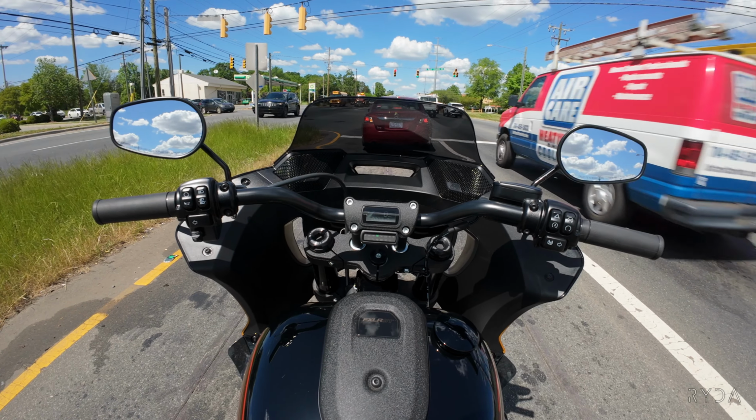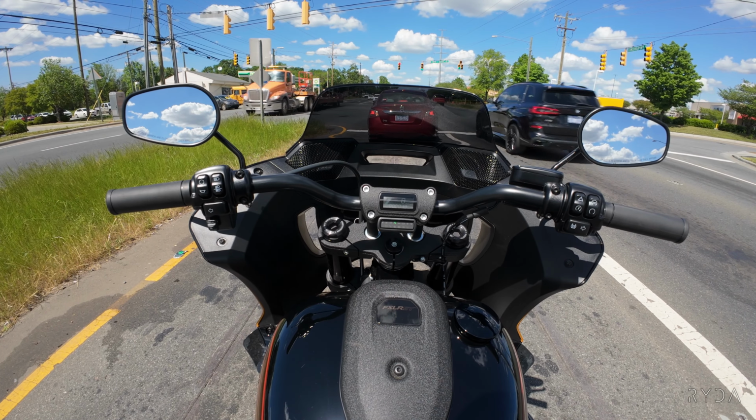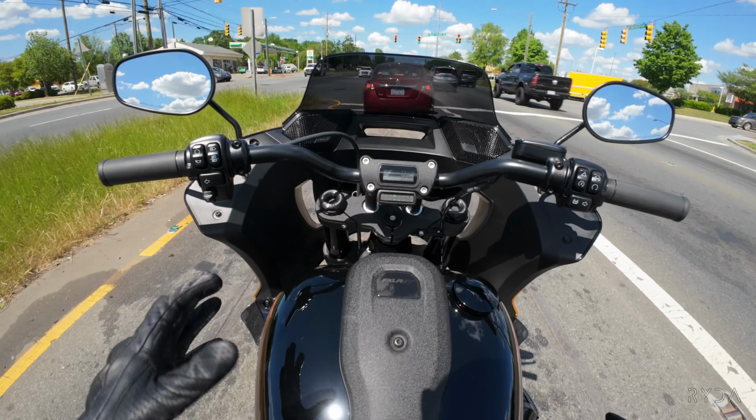Or if you don't care about your warranty, none whatsoever, then I would suggest something like a Power Vision 4 or the Fuel Pack 4. You're going to get more out of those tuners with this bike.